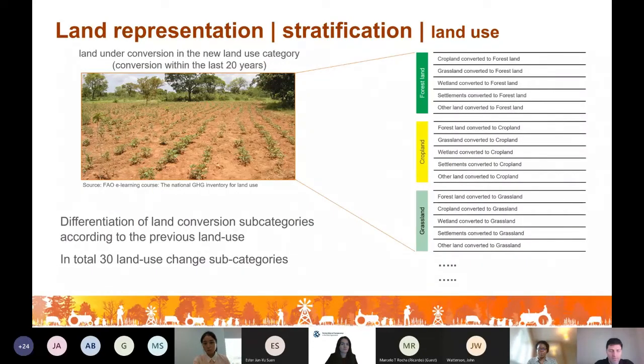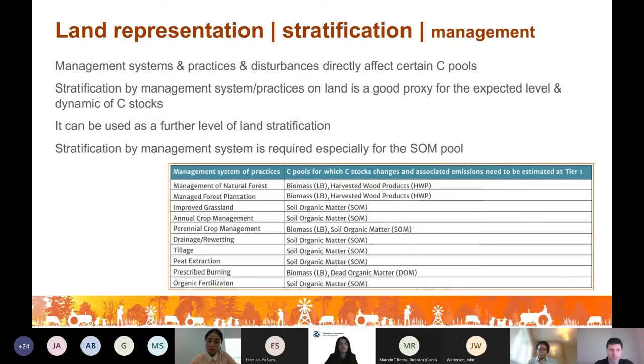Furthermore, for the case of the land conversion categories, we have the differentiation in these land conversion subcategories according to the previous land use. In total, we have 30 land use change subcategories. So for each main land use, the land may be coming from all the rest of the land use categories. Here we see on the right the subcategories for the case of three main land use categories: the forest land, grassland, and the same is applied for the rest of the main land use categories.